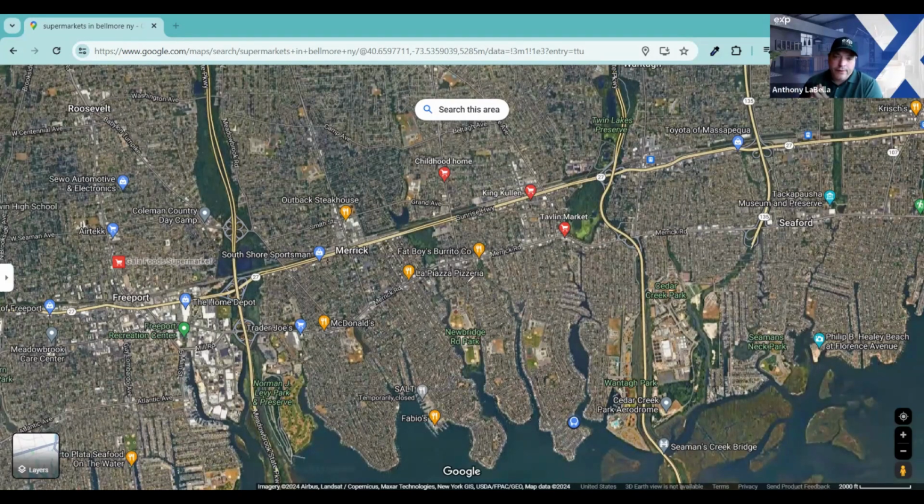So one of the beautiful things about living in Bellmore is really the multitude of parks and attractions that you can visit that are provided by the town. First I'll start off with Twin Lakes Preserve. This is situated right here by Sunrise Highway. It goes a little to the south of Sunrise as well as north. And this is absolutely beautiful.